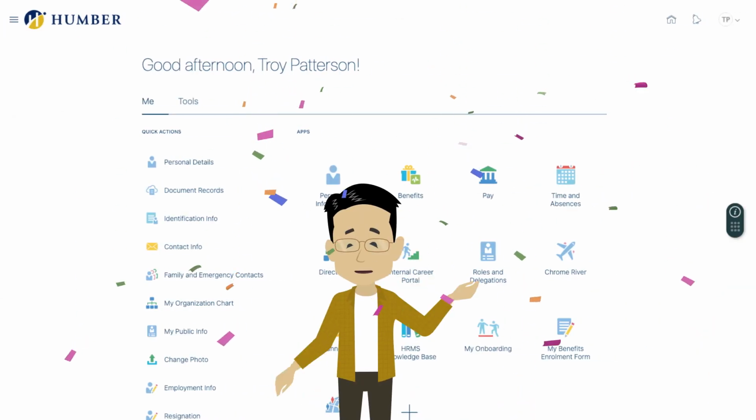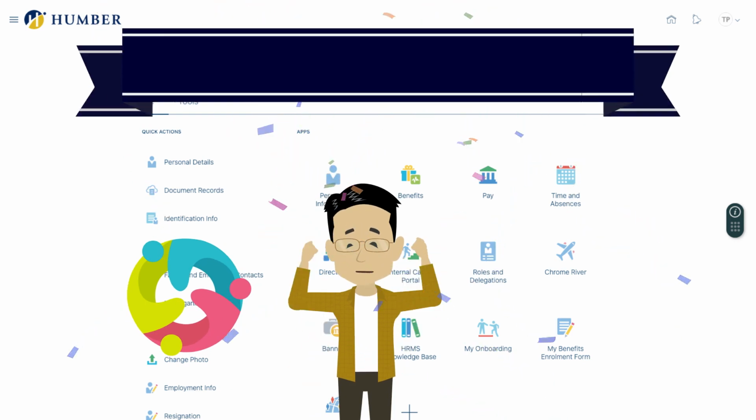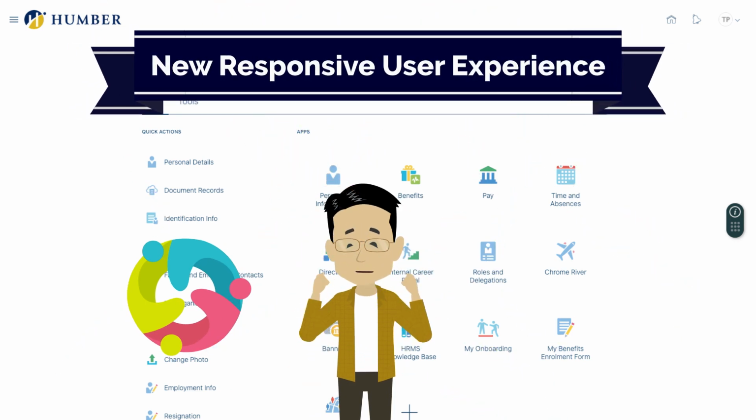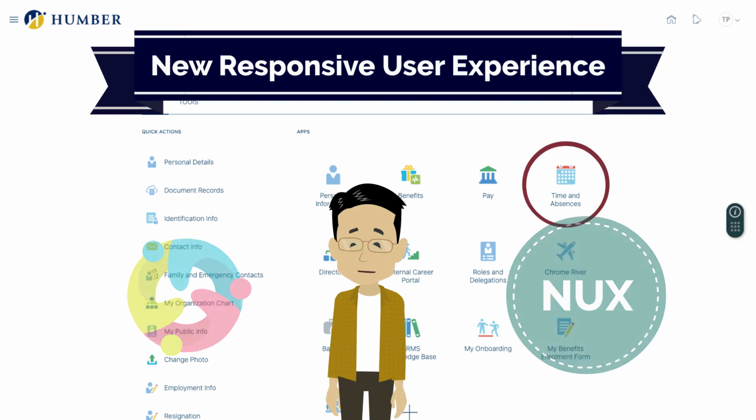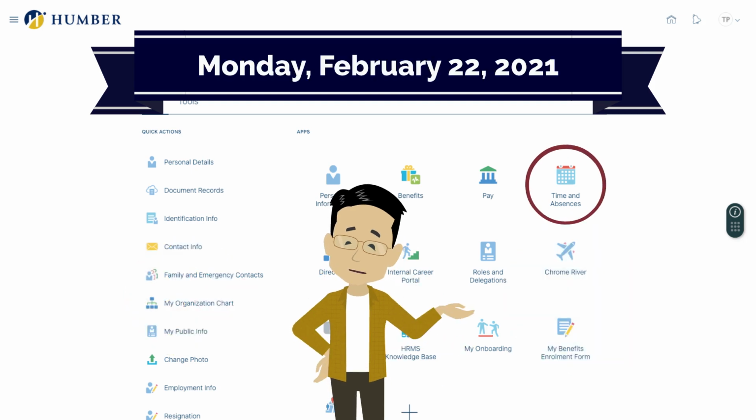Hello, we are excited to announce an upcoming update to the Human Resource Management System that will introduce new responsive user experience, also known as NUX, for the timecard pages. This update will take place on Monday, February 22nd, 2021.